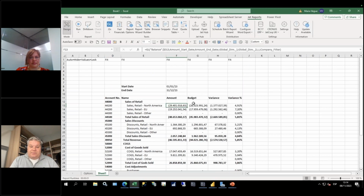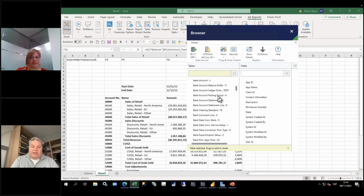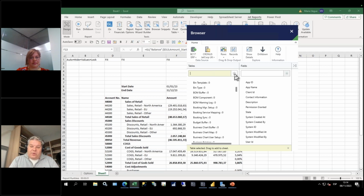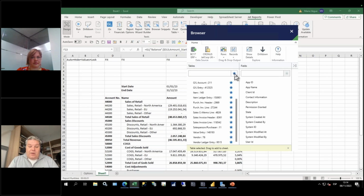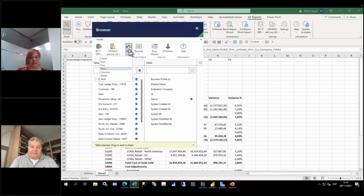Since we are based on a spreadsheet like Excel, we can always go to a database by using this wizard called the browser, where we have complete access to all the data structure, even customized tables, extension fields, and so on. We can set up favorite tables, and one of my favorite tables has always been the company table, right? Since we are in Excel, we have different variables to structure our reports. We have rows, columns, sheets. In this case, let's do the breakdown in columns for that company, right?